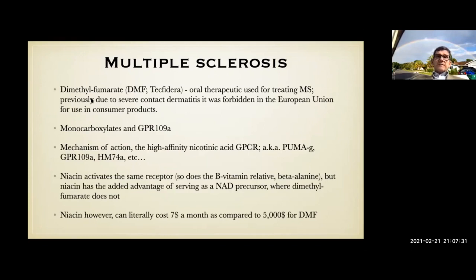Multiple sclerosis, just a brief comment. Dimethyl fumarate is an oral therapeutic that's very popular, that's been as much as 5,000 a month, that has been shown to work via the pathway that niacin uses, the flush pathway. So you can use niacin instead for $5 a month and get that flush pathway activated. And you also get NAD boosted, where dimethyl fumarate is not a precursor to boosting NAD. So niacin needs to be considered for multiple sclerosis much more.